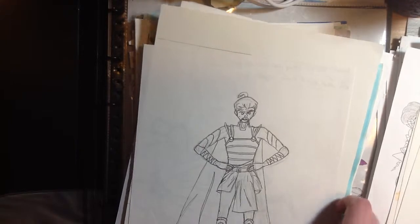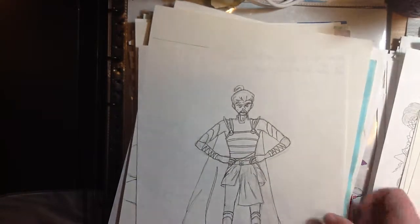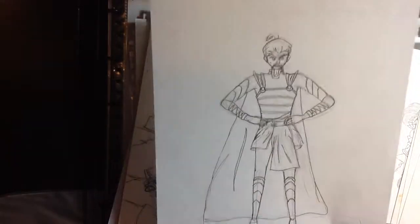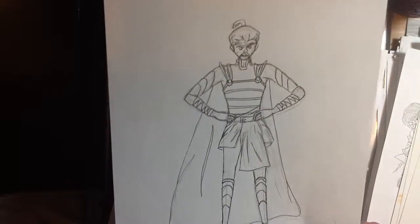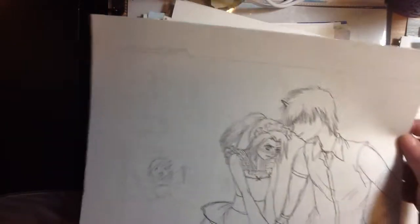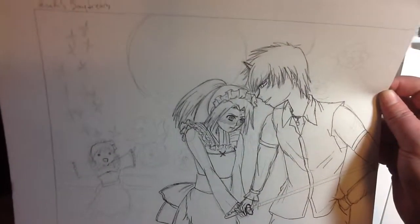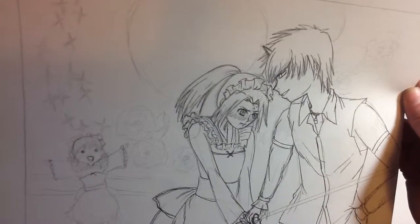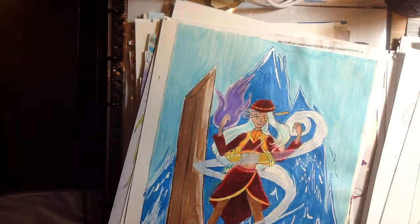This is a random Avatar, the Legend of Korra, and Avatar: The Last Airbender inspired character. Oh, Kaichou wa Maid-sama fan art here. I never really finished it. I love that show.